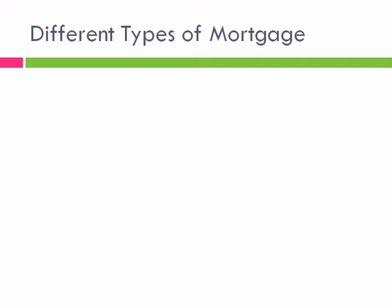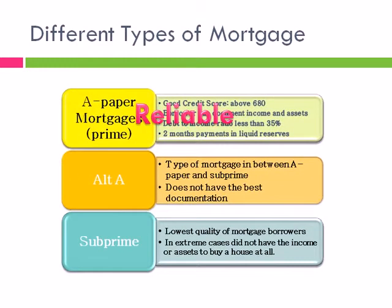Now you'll recall from the recap that I was talking about three different types of mortgages. A-paper, which were the prime mortgages, and they were relatively reliable in terms of investment quality. Alt-A, which were okay, and subprime, which were completely risky.